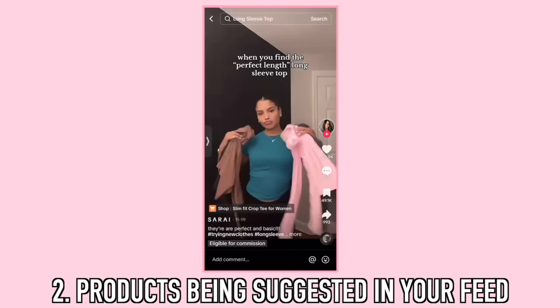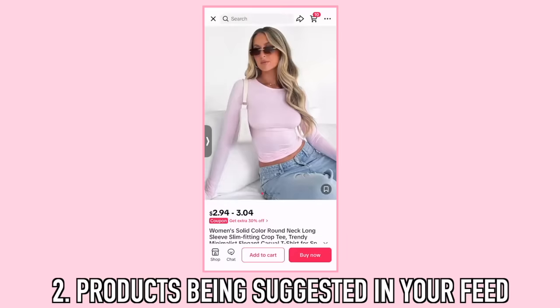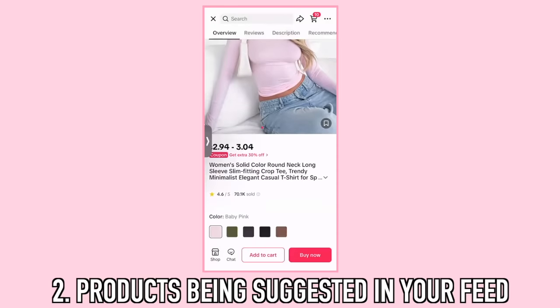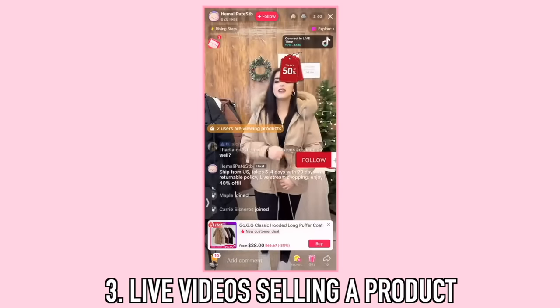But the second way is by scrolling through your For You page or through someone's page, and they have personally linked the product. So when you click it, it takes you to the shop feature. And then the third way, and the way that I personally dislike the most, when you click on something and it takes you to a live video.